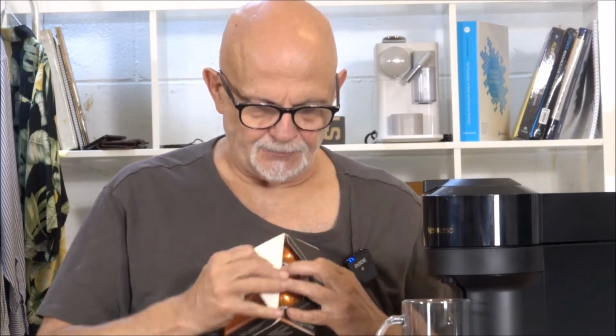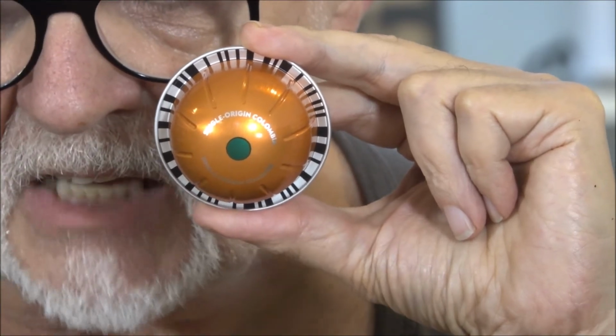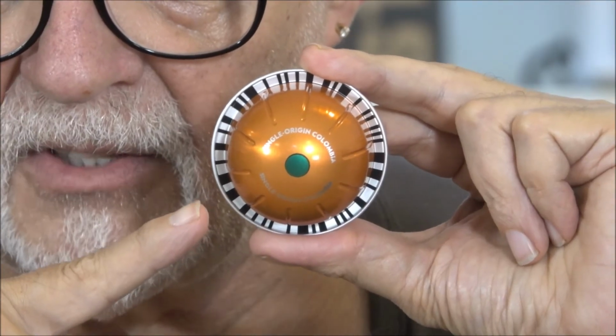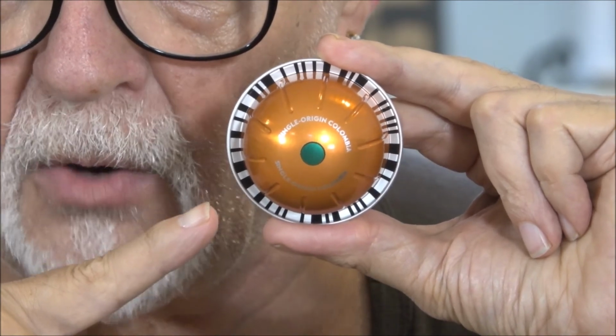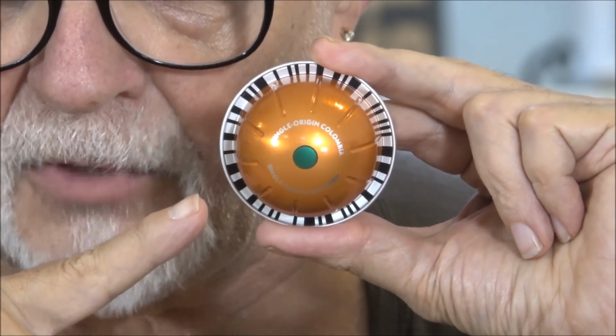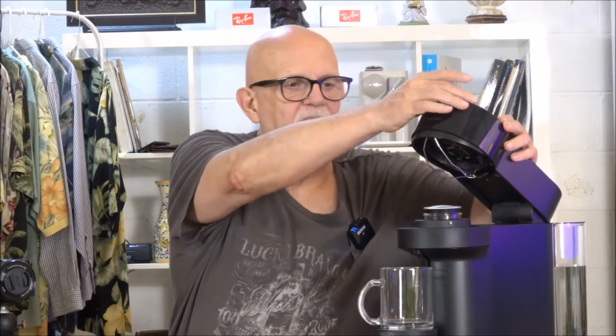So we're going to open it up, show you the capsule. On the back of the capsule, it says single origin, and it's got the green dot, got the barcode on the back. The Vertuo reads the barcode, and then it makes you, hopefully, the perfect cup of coffee every single time. Hopefully. Open her up, stick the capsule in.